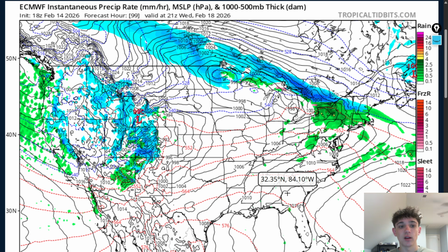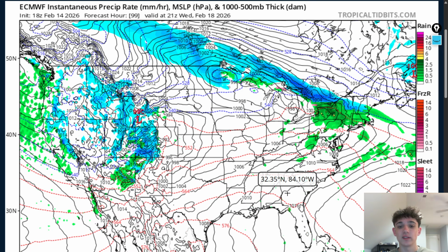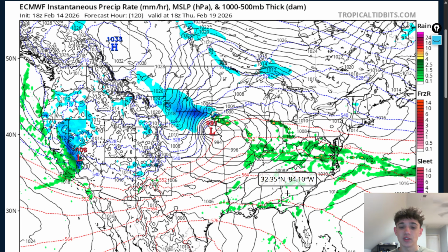This is the European run, so don't take it as gospel, but it's under 100 hours. It's been showing something like this pretty consistently. So it does that. There's another low pressure just after it. This is the 19th, giving snow to even areas in Nebraska and southern South Dakota. So something to watch, not a forecast though.